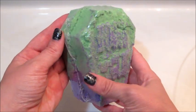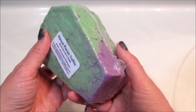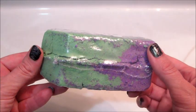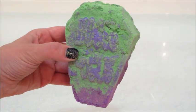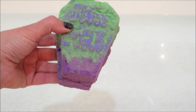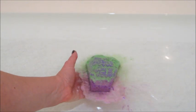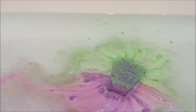Today I have a reveal from Pearl Bath Bombs. This is their new Hocus Pocus Coffin bath bomb, and they are individually wrapped in their own boxes, and they have some of those popping peanuts in it, but it still arrived in pretty rough shape. You cannot even tell that it says Hocus Pocus on it. It was cracked all the way around, and I didn't think it was going to hold shape, but it did. It is a massive bath bomb that smells like grape soda.